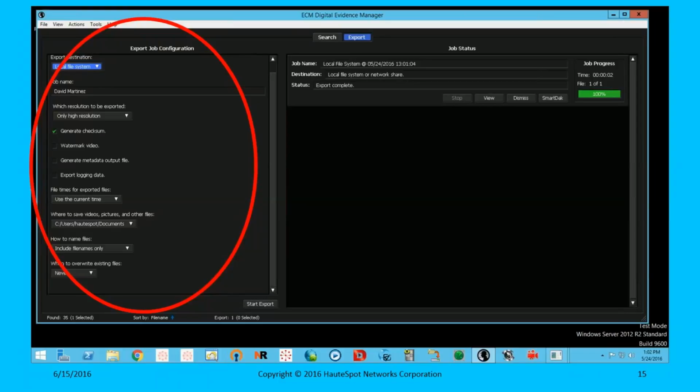In the export configuration, you'll notice I checked that first green check mark, generate a checksum. What that does is it creates an ID number that correlates with the original evidence, and once the export is completed, if it comes back into the system and that checksum number has changed, that means that the evidence was tampered with. So this is how we maintain chain of evidence. We're able to check evidence that goes out and comes back in and verify that it is actually the original evidence and it hasn't been tampered with.